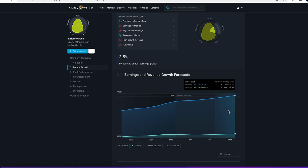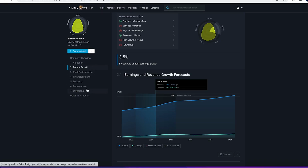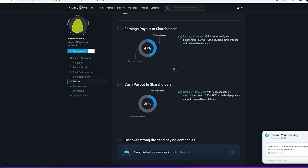And I think if it does deliver this sort of growth in the next few years, like I said, I think it doesn't really deserve to be at 11 times earnings. So I think you could potentially say that it should be between 15 and 20 times earnings. Also, collecting a 4% dividend yield isn't too bad at all. And the dividend is pretty well covered at 30% as well, which is pretty good. So yeah, a pretty good one to keep an eye on.